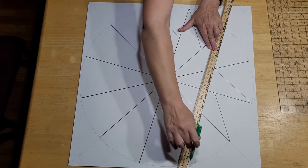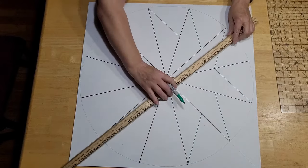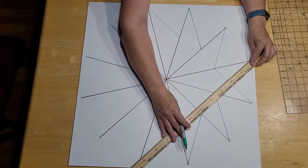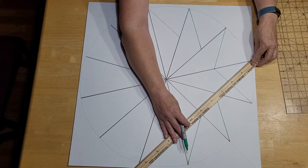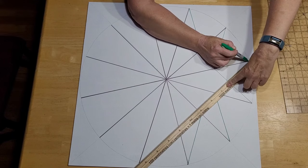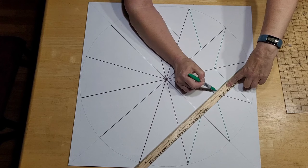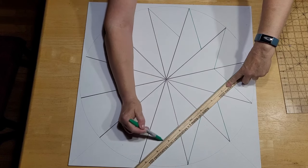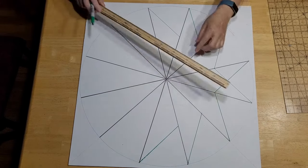And the first couple times you do this, don't worry if you don't have it exact. That happens. And if you've made a few barn quilts, you know that you have opportunities to correct your lines, right? When you're drawing it, when you're taping it. So you just want to stop at the spoke. So from the spoke out to the end. All right, so you can see a couple have intersected now.